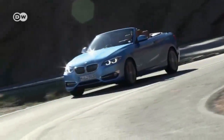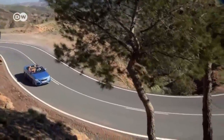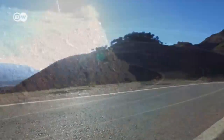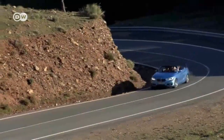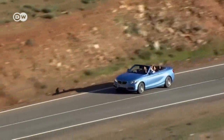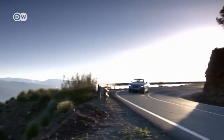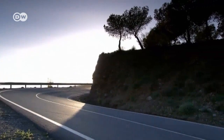BMW is freshening up its 2 Series, including the 230i convertible. The ragtop model is a perfect summer car. Its 185 kilowatt engine goes from 0 to 100 kilometers an hour in 5.9 seconds. The new convertible will be available for a sticker price of 46,000 euros in Germany in July.